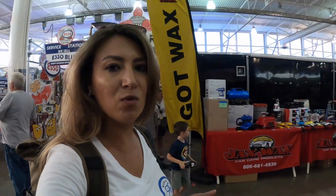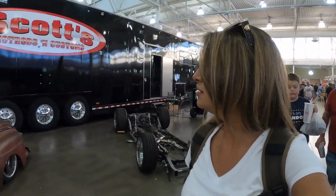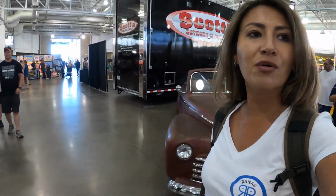They've got the indoor exhibit with all their vendors on the inside, and you can find some really cool stuff here. People selling car parts, chassis. Yep, this is the indoor vendors. I want to show you all.